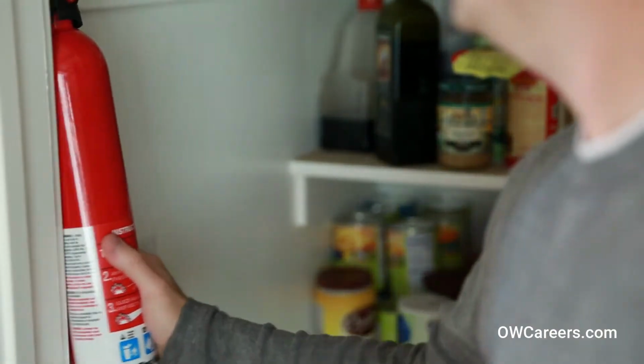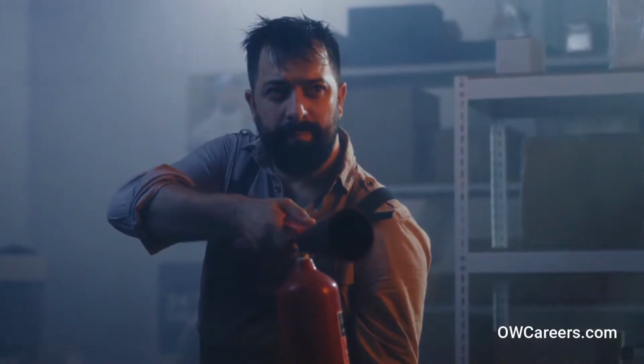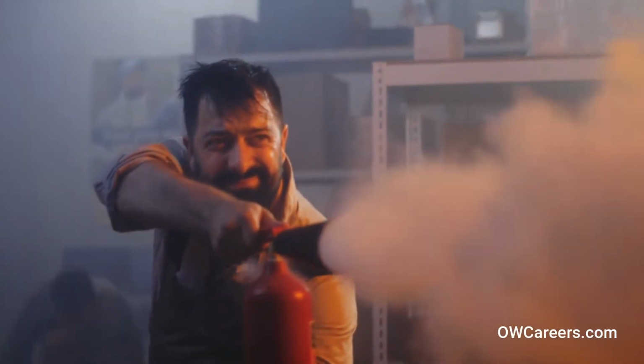Keep fire extinguishers in the kitchen and garage. Learn how to use them: pull, aim, squeeze, sweep.